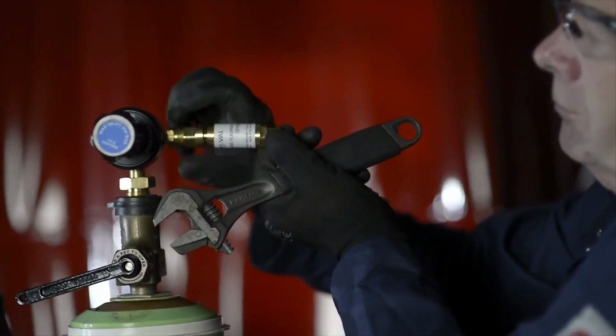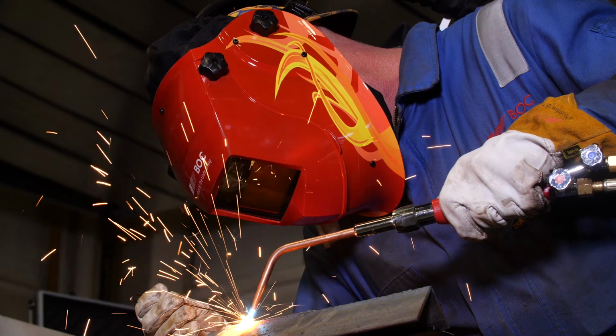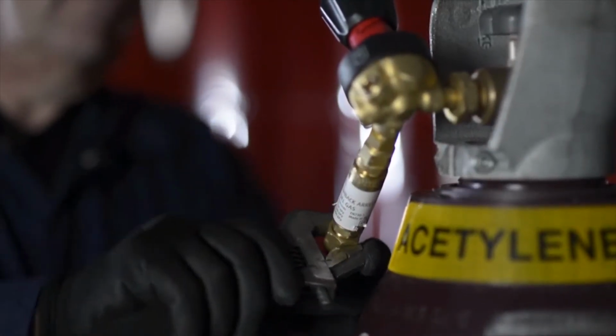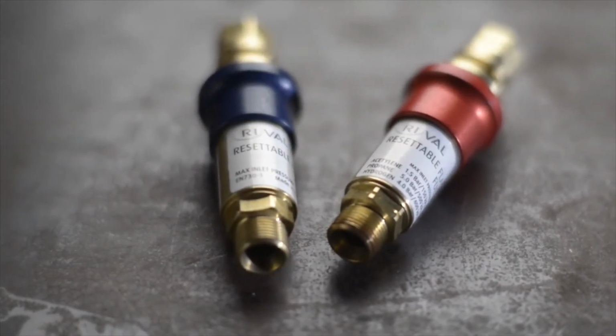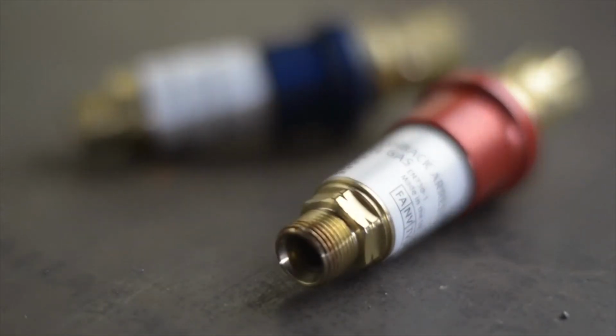In the event of a flashback, the arrestor prevents the flame or reverse flow of gas back into the pipeline and provides vital safety for the user during welding, as well as preventing costly damage to the equipment. This particular flashback arrestor has the additional feature of a pressure-sensitive cut-off valve for added assurance.